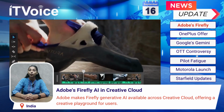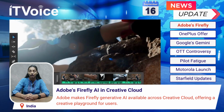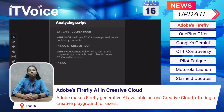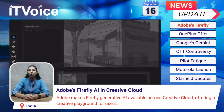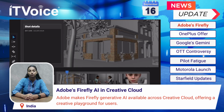Adobe plans to make both Adobe Express Premium and the Firefly web application available as a part of a paid Creative Cloud subscription plan. While a free version of the Firefly web application will be available, it will offer limited functionality with fewer text prompts and output format options.